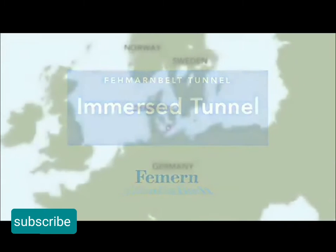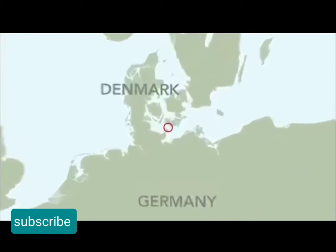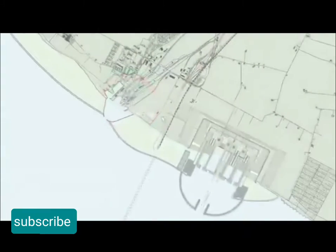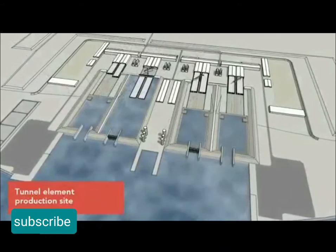Germany will be an immersed tunnel for both cars and trains. This animation shows how the tunnel will be built. The majority of the tunnel elements will be produced in a factory east of Rottbühl-Haun. The factory's facilities include production halls, docks, and a working harbour.